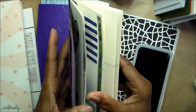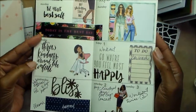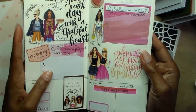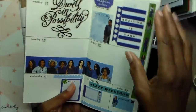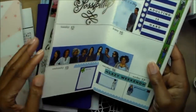It started for May, and it'll go till November. And as you can see, I have been using it. I do like decorating my pages, even though I don't do the video plan with me as much anymore. But I've just done a few of them in advance because it just makes my life easier.